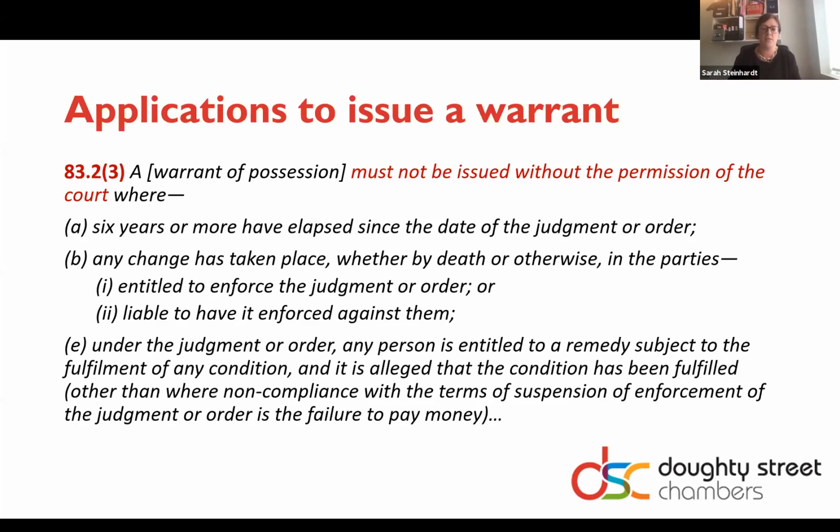But there are some circumstances in which the court's permission is required and a judge's decision is required. The three that are going to come up most commonly for us are, first of all, where 6 years have passed since the possession order was made. Secondly, where there has been some change in the parties that are entitled to enforce the possession order. And thirdly, where it is some sort of conditional order, other than the payment of rent.